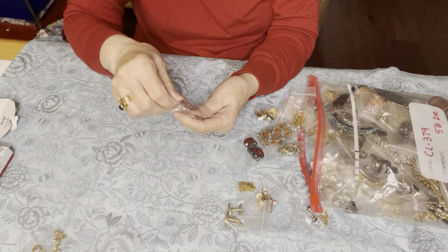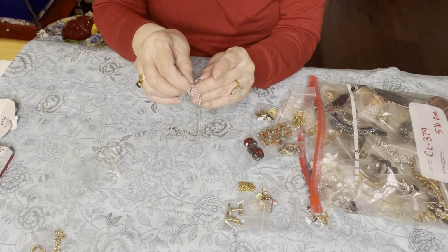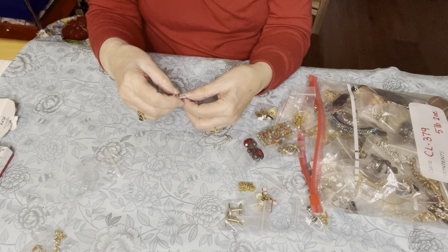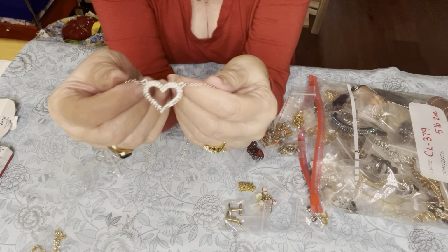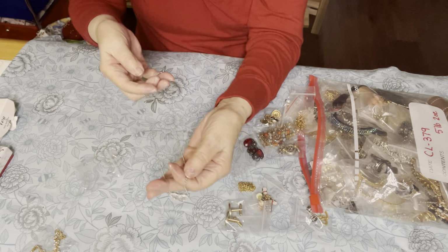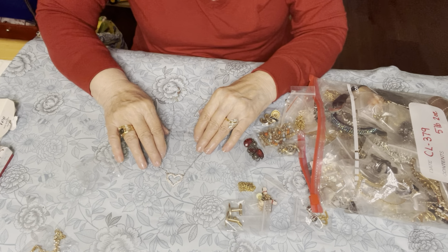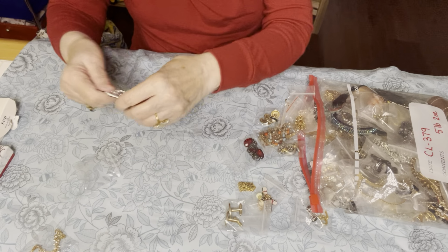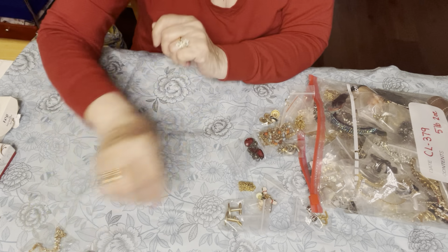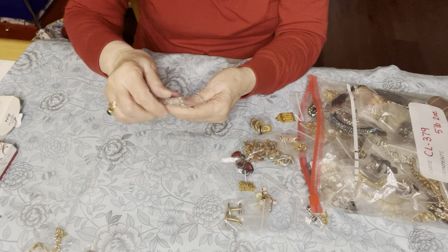And there's some bling here, which I love. Oh my. I have a hard time not wanting to keep half of the things, especially when it comes to the bling. Look at this heart. That is beautiful. Mint condition. That is really nice. No discoloration. I love that a lot of the pieces don't even look like they've ever been worn. That is so nice.